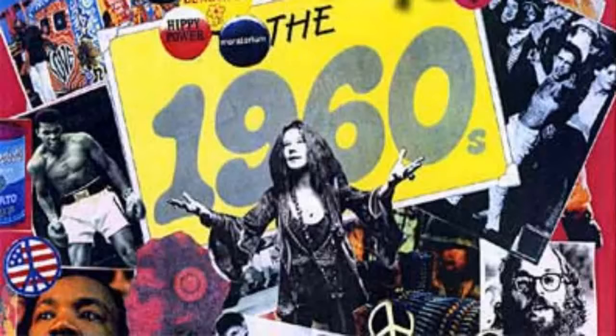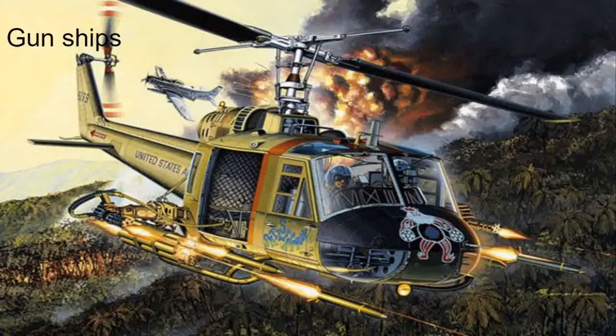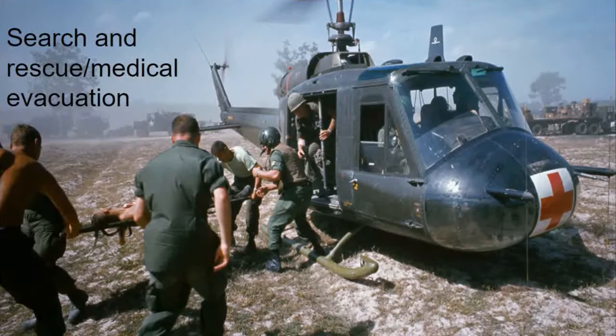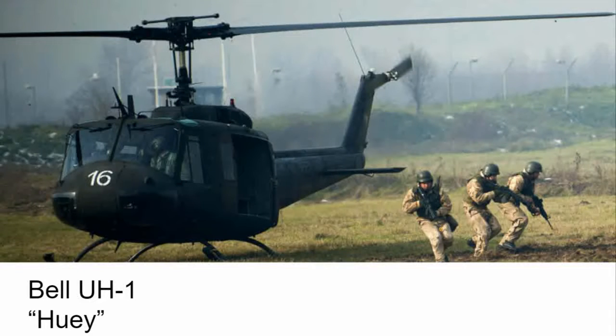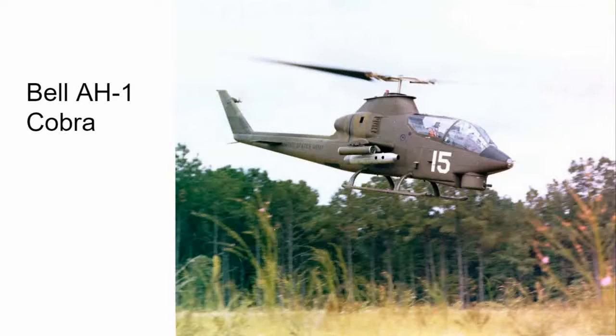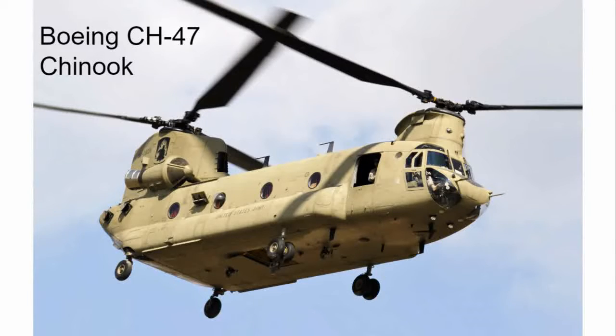The 1960s were a huge time for the advancements of helicopters in war. The Vietnam War, also known as the Helicopter War, definitely proves the utility of helicopters across a multitude of missions. They were used for troop transport, gunships, search and rescue, medical evacuation, resupply, and command and control. The Vietnam War sees the introduction of the Bell UH-1 Huey, the Bell H-1 Cobra, the Boeing CH-46 Sea Knight, and the Boeing CH-47 Chinook.